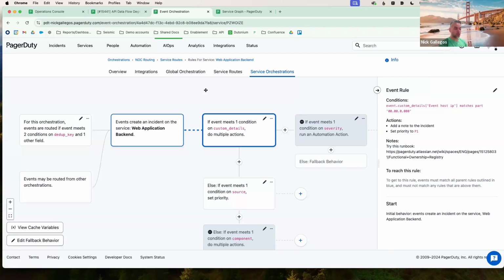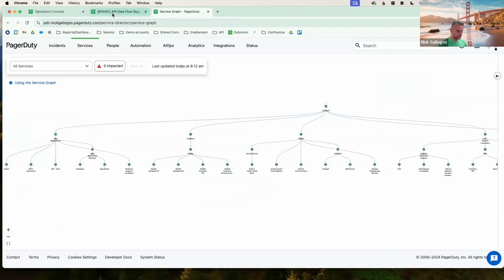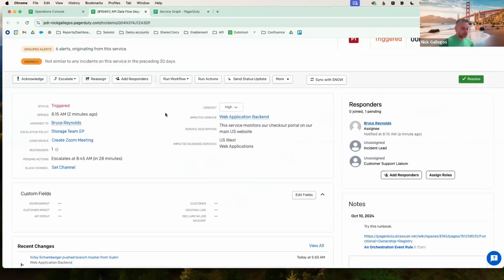see here, you have quite a bit of customization to determine what do you want that incident to actually do? Do you want it to be extra noisy? Do you want to add some runbooks? Do you actually want to run those runbooks with automation actions, right? There's a lot of really cool options here. So I won't get lost in the sauce there too much, but really cool, fun stuff.